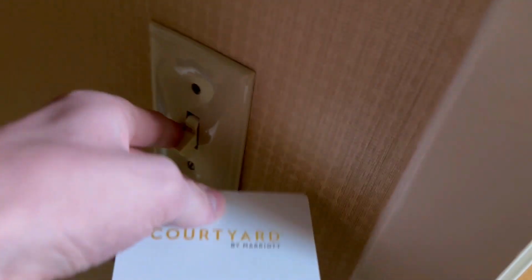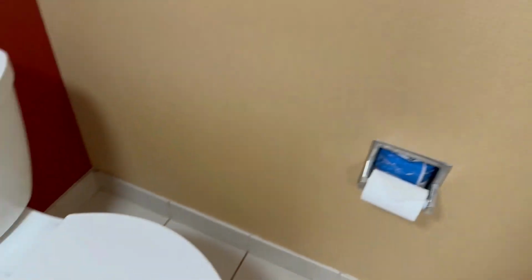Here's the bathroom. Here's the toilet. Bathtub. Shower.